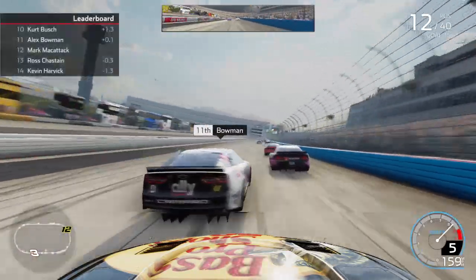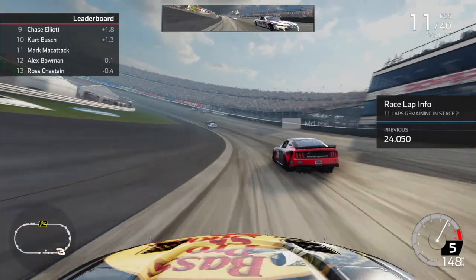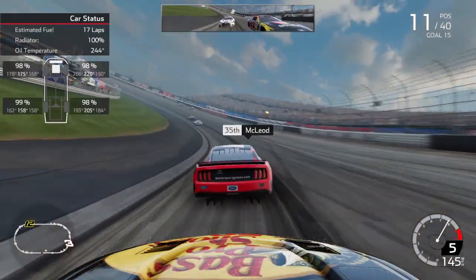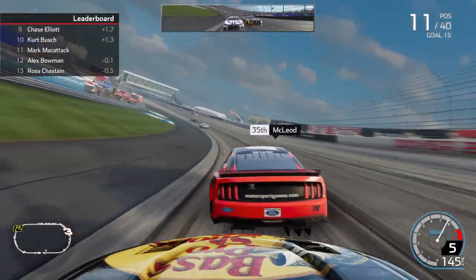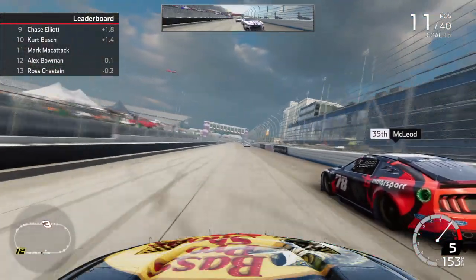So it's going to be tough. They're either barely going to make it, or a lot of them are going to run out, I think. I'm just not quite sure. I know that we are good to the end. That's the good news, at least for us. We are okay. We don't have to worry about fuel.